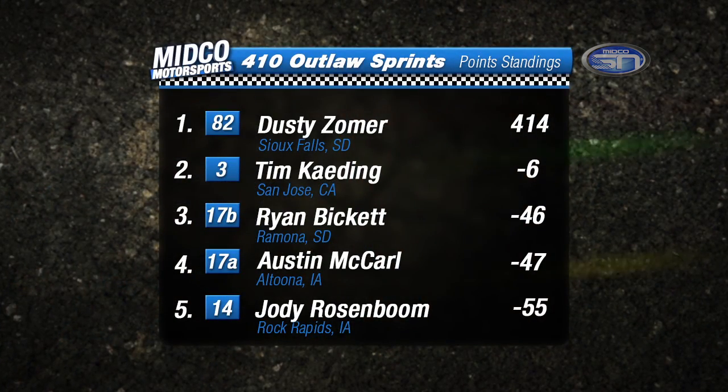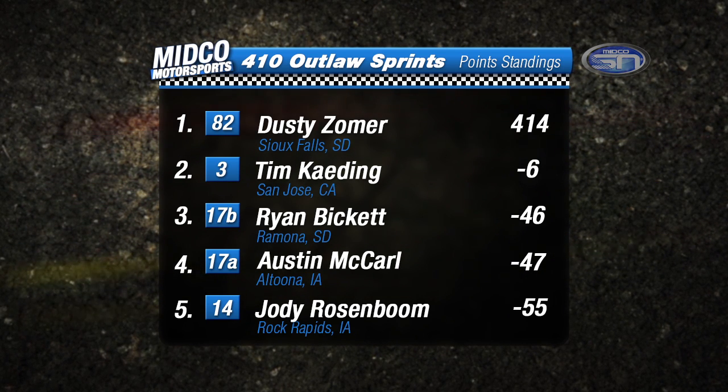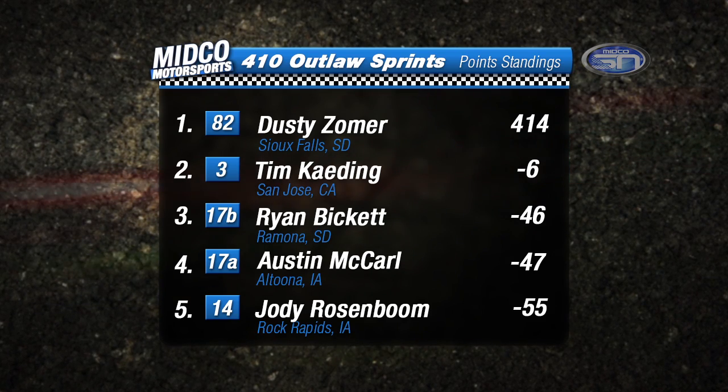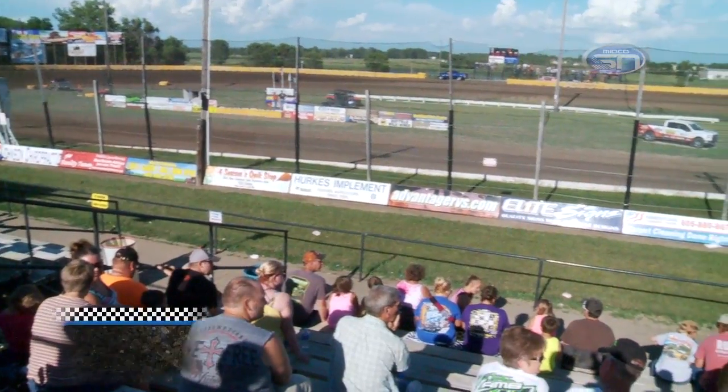Now, even with the win, Kading managed to lose a little ground in the standings. He's now 6 points behind Zomer, who finished 2nd. Ryan Bickett, Austin McCarl, and Jody Rosenboom make up the rest of the top 5. Let's head north to Wissota country now.